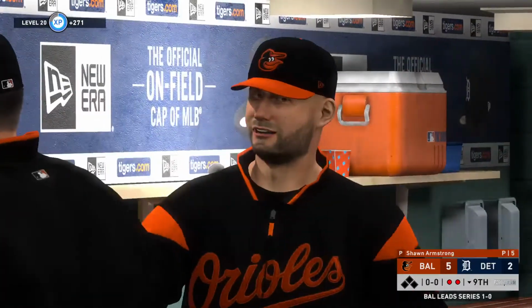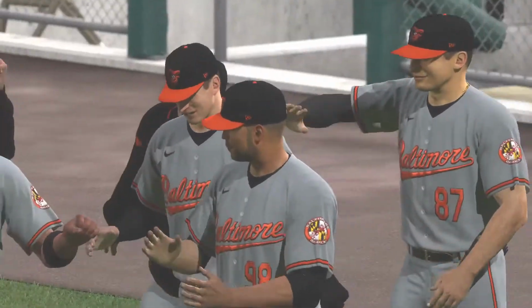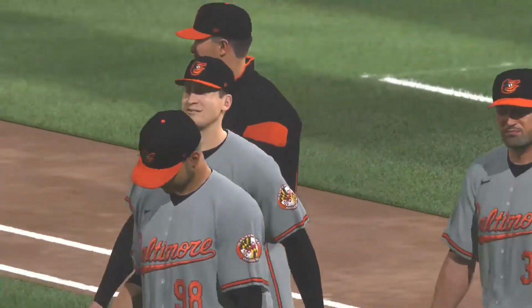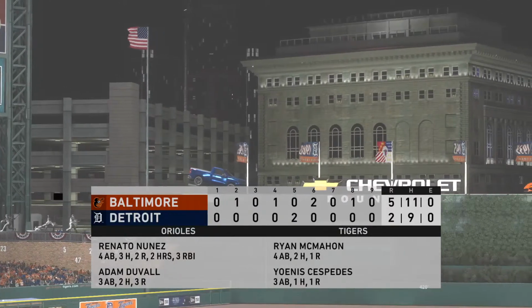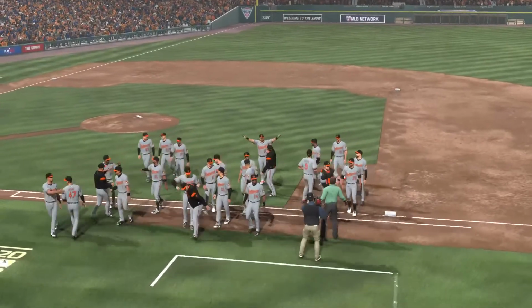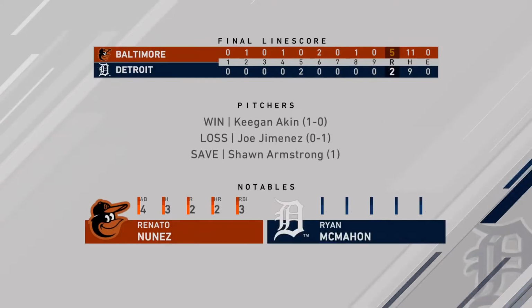Hey, it's hard to win games at any point, but to win games on the road, especially in this ballpark, so they are very happy with this win. Well, heroes are made in the postseason, and he was at least the hero in this one. He's our top player of the game. Yeah, no time like the postseason to come through.